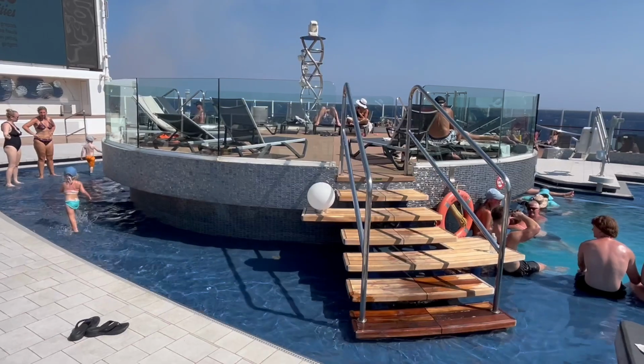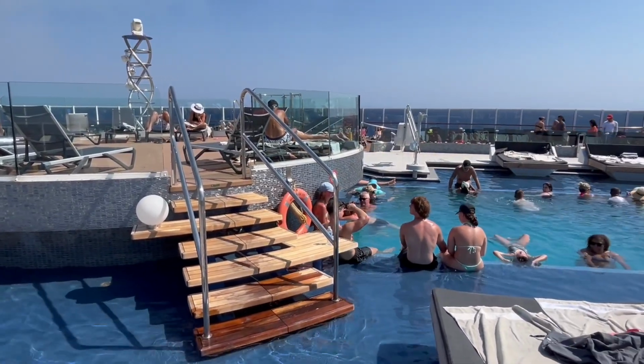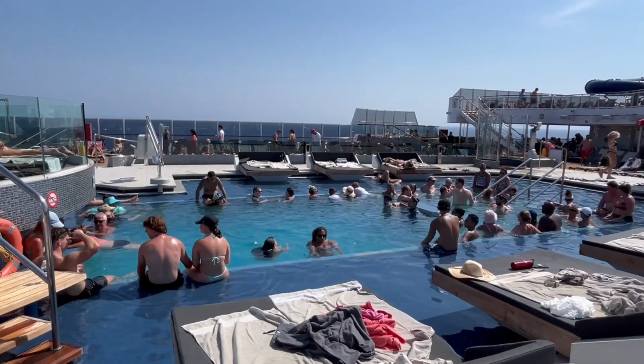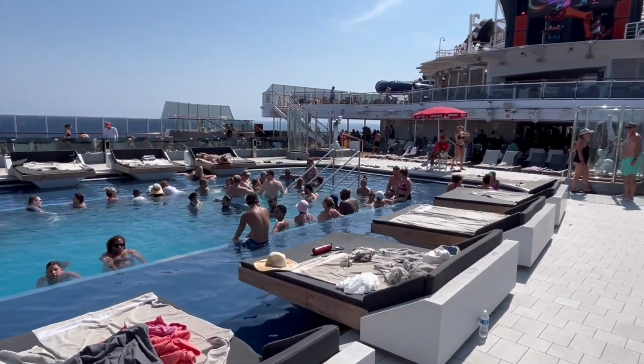An assortment of pools and hot tubs. Some pools may be restricted to adults only or VIP only, but there will be at least one pool and several hot tubs that are open to everyone. Most pools are not open 24 hours, so check your daily cruise newsletter to find the exact hours.